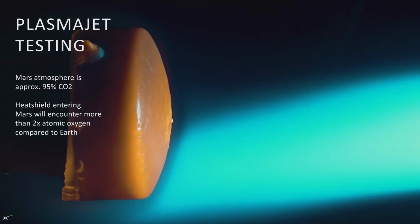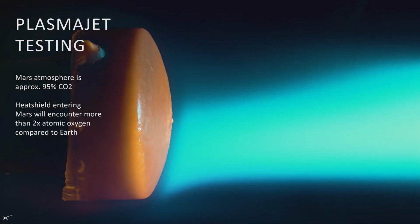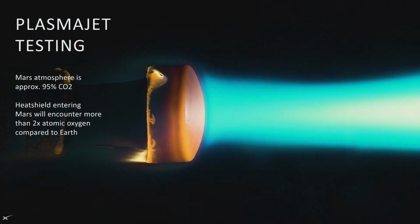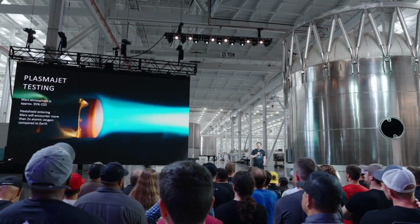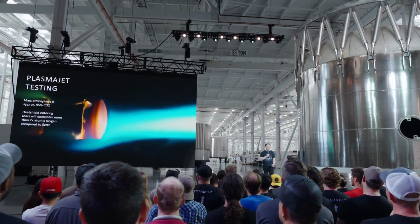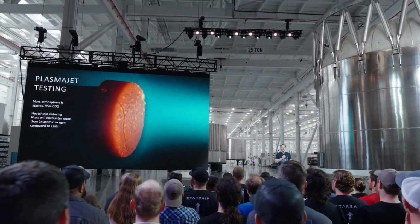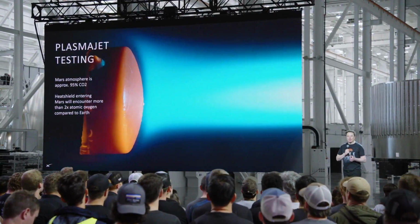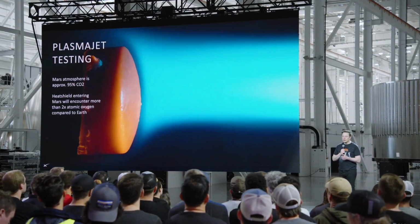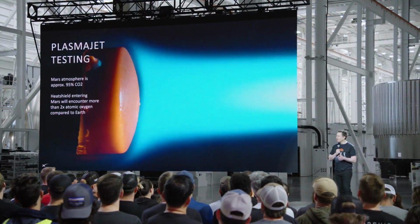So then one of the toughest problems to solve is the reusable heat shield. No one has ever developed a truly reusable orbital heat shield. It is extremely difficult to do so. Even the shuttle's heat shield required several months of refurbishment, basically fixing broken tiles, testing each tile, because it's an extremely hard problem to be able to withstand the extreme heat and pressure of reentry.